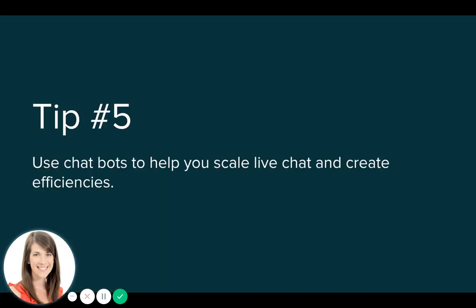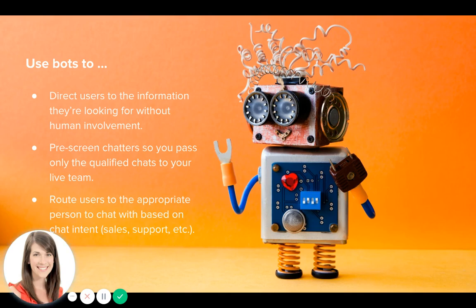Tip 5, use chatbots to help you scale live chat and create efficiencies. So a few different ways that you can use bots. HubSpot also has a bots product that works really closely with our live chat product. You can use bots to direct users to the information they're looking for without having to have that human involvement. You can pre-screen chatters with your bot so that you're only passing the qualified chats, the one you really want to chat to your live team. And you can use bots to route users to the appropriate person based on the chat intent. So for example, the bot screens and figures out whether the question that the person needs help with is support and passes them to your support team, or determines that they have a product-related question and passes them to your sales team.